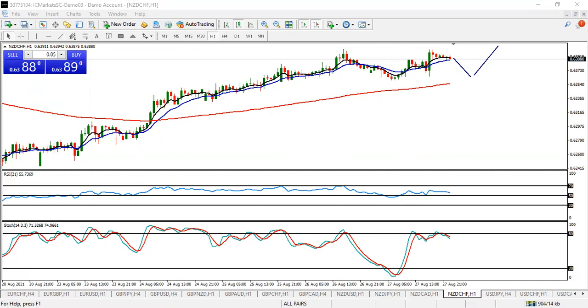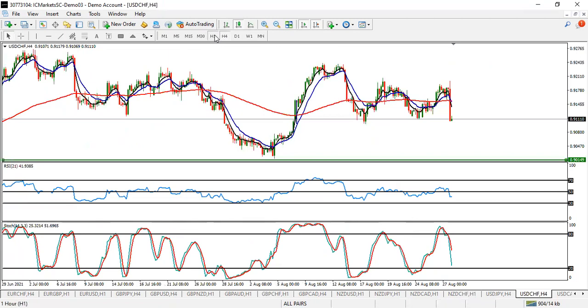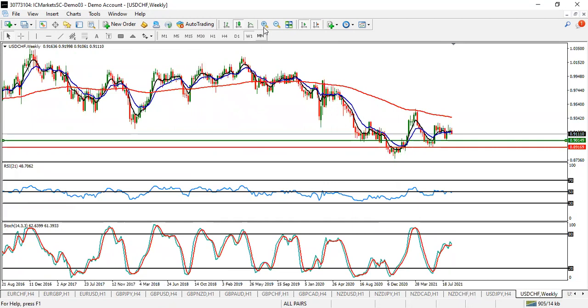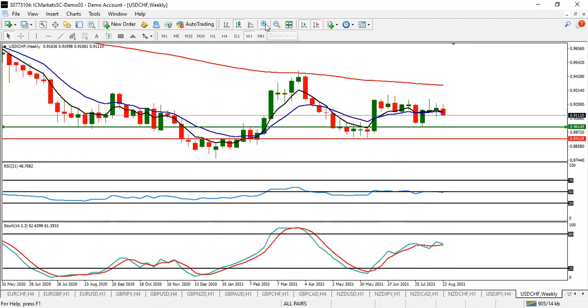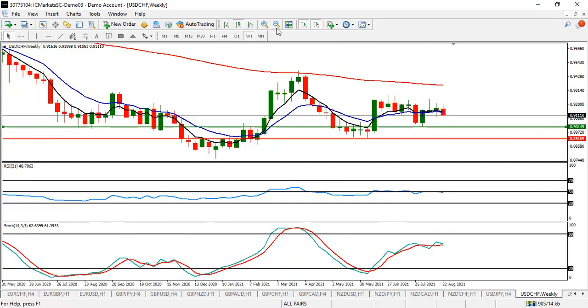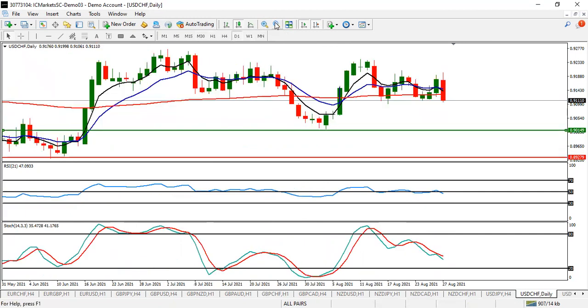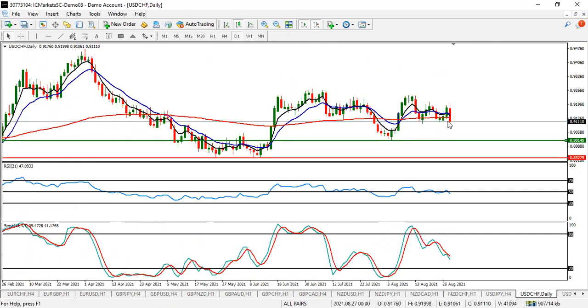All right, so the next pair is USD Swiss franc. USD Swiss franc is currently sell bias across. So the weekly candle, we see this close in red. So this tells us that we should expect more downside. So the more downside, we're expecting price to pull down to this red support at 0.8927.